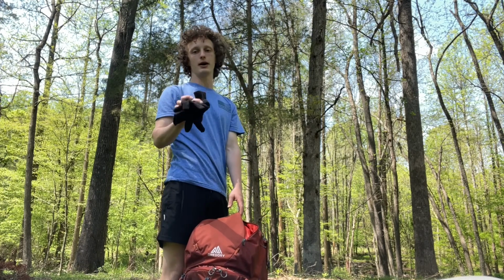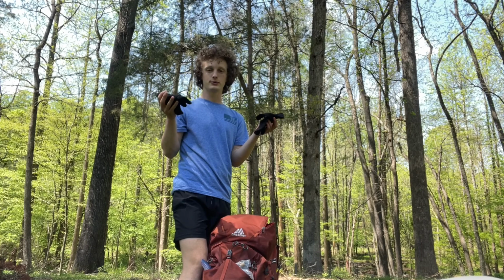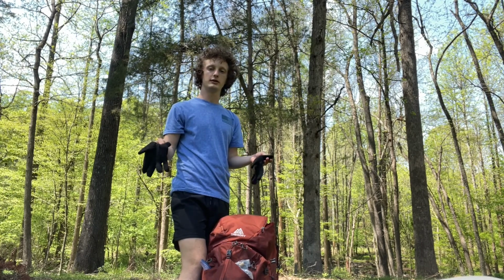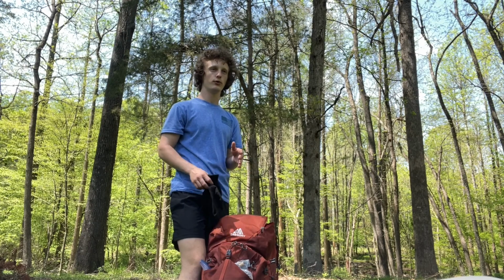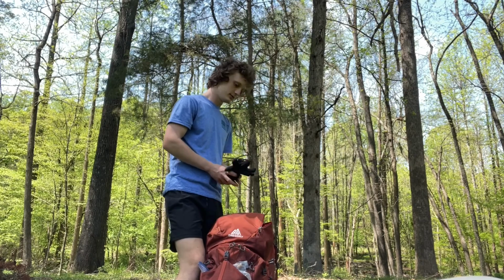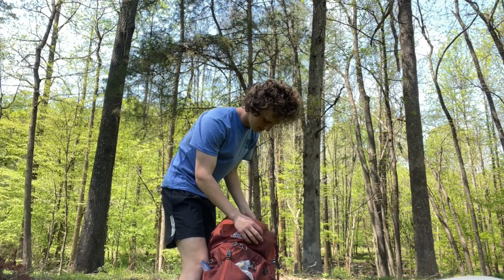So I had my gloves for that day. These are just gloves from the dollar store, but they make a world of a difference, especially when I'm putting up my tent or taking it down and I'm touching the poles and I'm hiking and it's windy. They really help me out. So those are the gloves. Absolutely love them. Highly recommend.